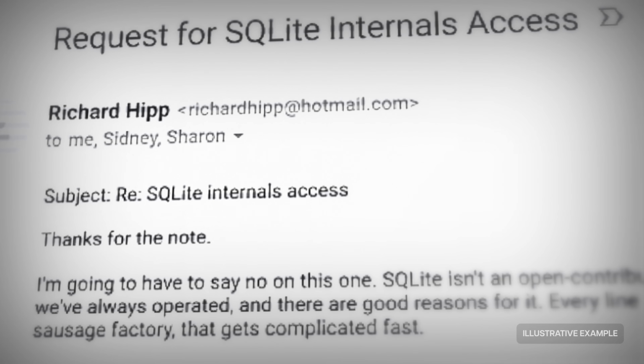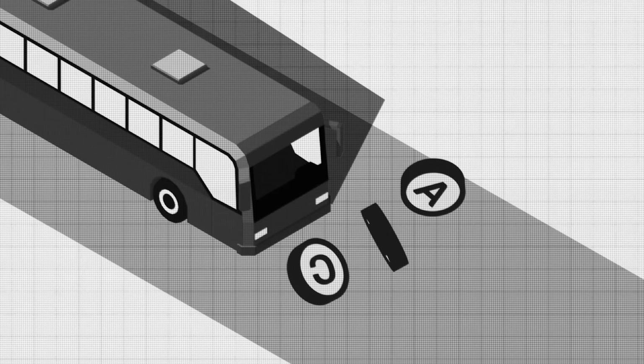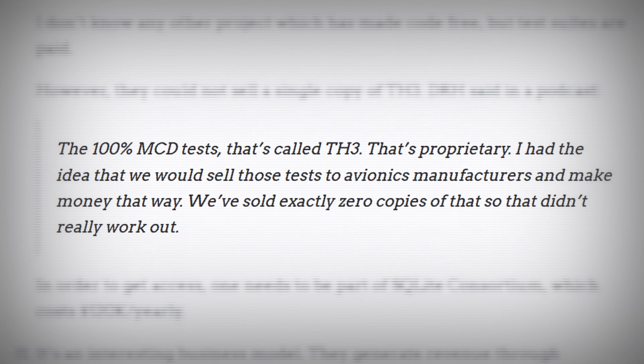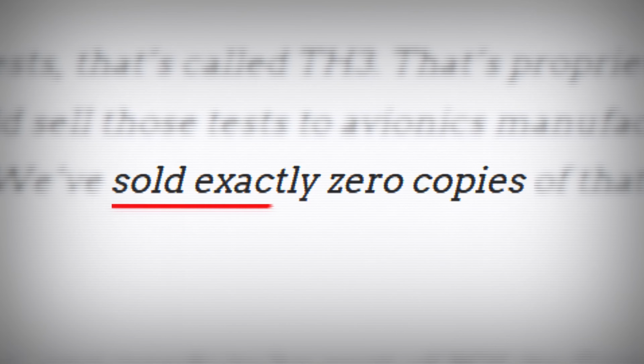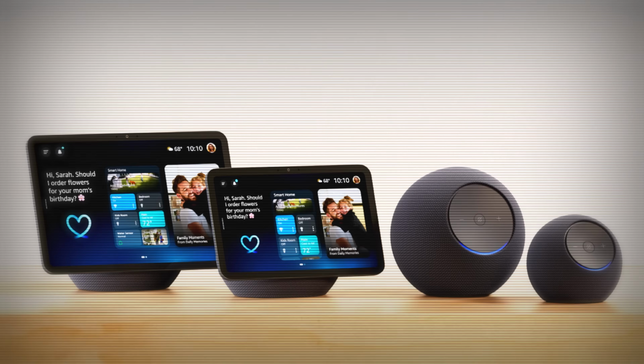Because there was a pattern forming. Companies asked for a code of conduct. Richard gave them a 1,500-year-old rule and only added standard guidelines after the backlash forced his hand. Symbian raised the bus factor 20 years ago. Still, 3 people. He built the TH3 test suite partly hoping to sell it to avionics companies. They've sold exactly 0. The engineering was flawless, but the world around SQLite kept changing, and Richard's answer to every outside concern was the same answer it had always been. I've got this. He'd even say it himself in interviews.